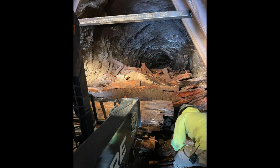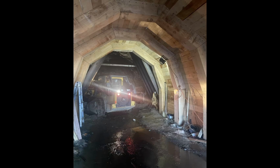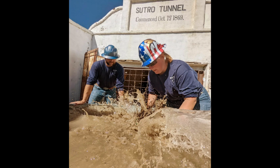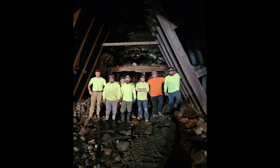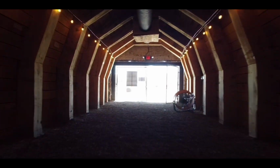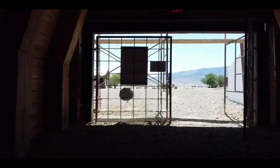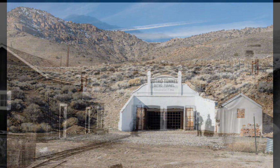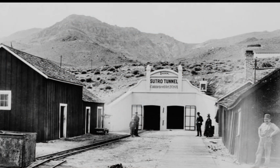Since restoration efforts began, countless hours have been devoted to uncovering, stabilizing, and preserving this remarkable site. But the Friends of Sutro Tunnel's work is not over yet. With continued preservation, future generations will have the opportunity to experience one of the greatest engineering achievements of the American West.